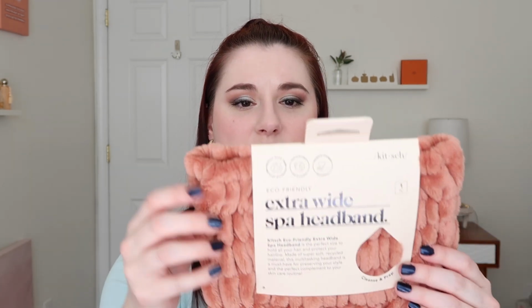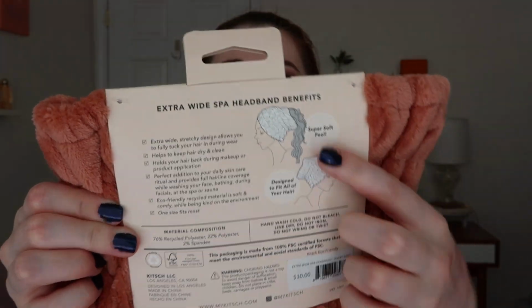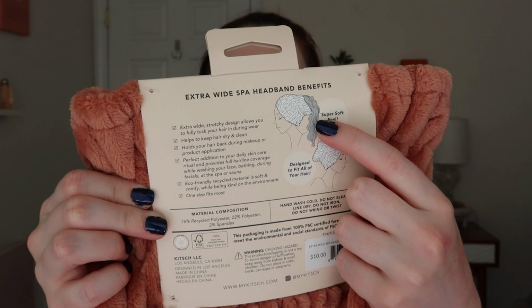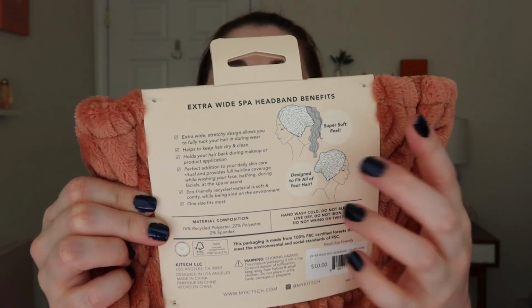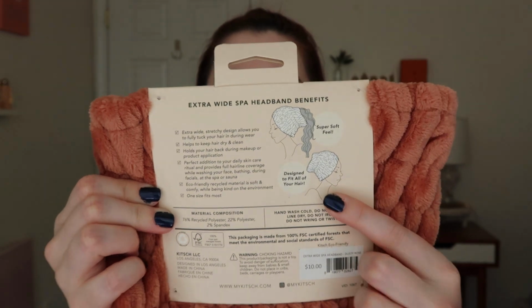This was a very random thing that I stumbled upon that I cannot wait to use. This is the Kitsch extra wide spa headband. So basically there's a diagram on the back. It goes over your head and just keeps all your hair out of your face. You can even tuck your hair into it because it's so big, and I just love this.